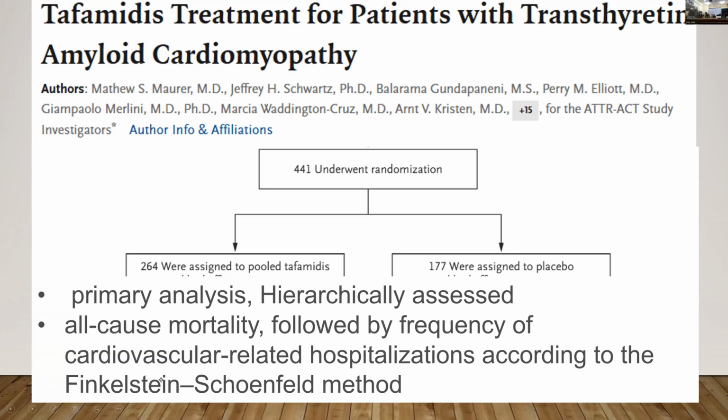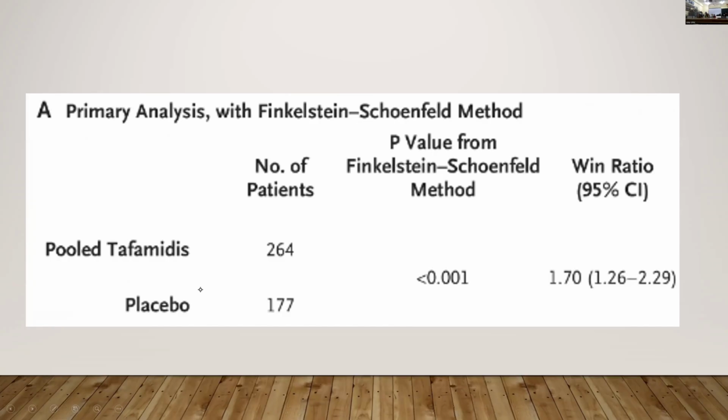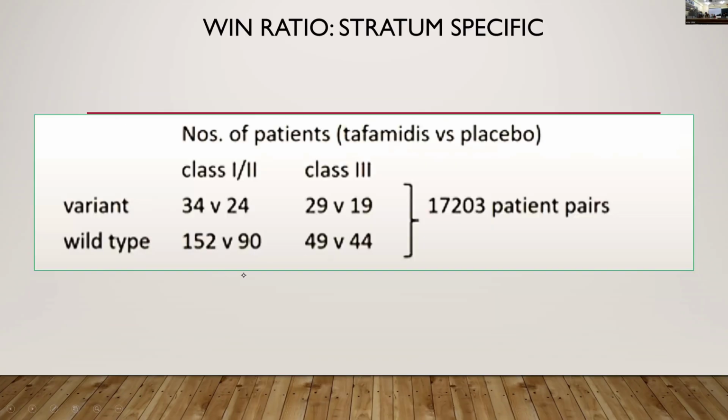Whenever you see this method, Finkelstein-Schoenfeld method, I don't know if my pronunciation is right, but that is usually when you're using the win ratio. So they said that the win ratio was 1.71 in favor of the drug. So this is just taken from the NEJM paper. So increasingly win ratio is being reported even in good journals. And the p-value is given here.